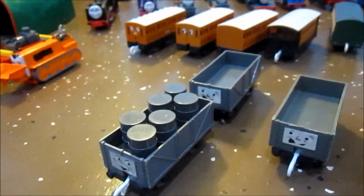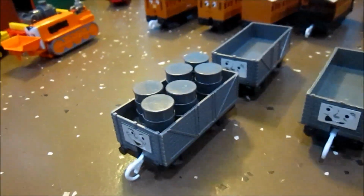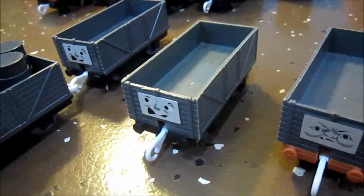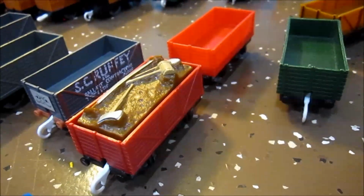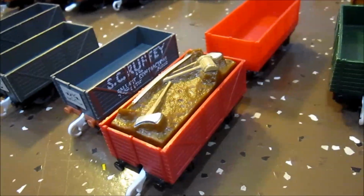Now moving on to the freight cars, I have 2 of these Tomy troublesome trucks, one of which came with these barrel loads, this Hit Toys truck, which came with Stanley, Tomy Scruffy, oops, knocked over a car, and got these Mattel red trucks, both of which are a different shade of red.